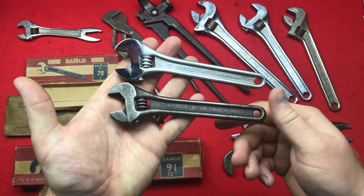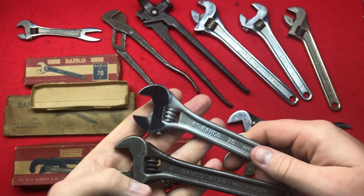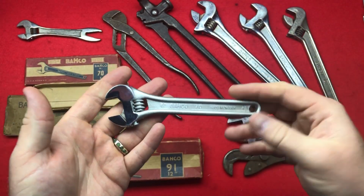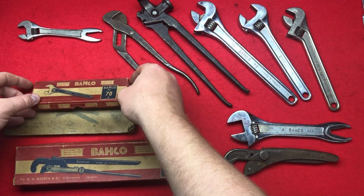So this is number 70, and this is what it looks like after 100 years of patina, and this is what it looks like when it came out of the box. Isn't that beautiful? Absolutely stunning. Lovely little guy, this one, in its original box.